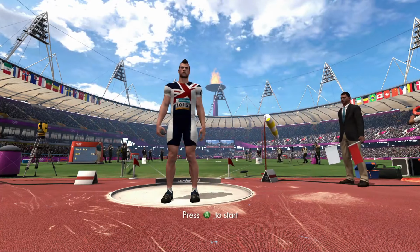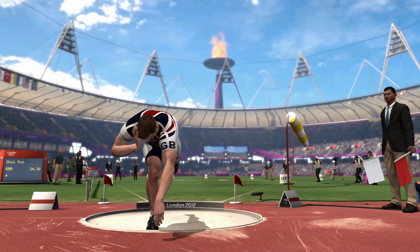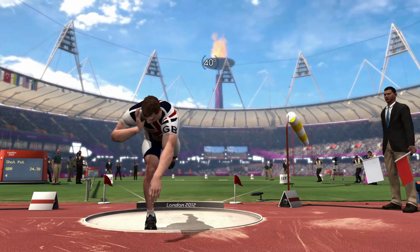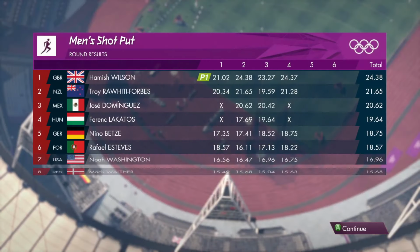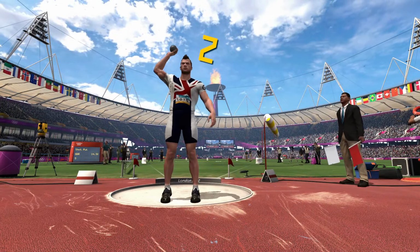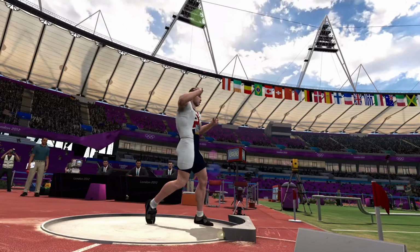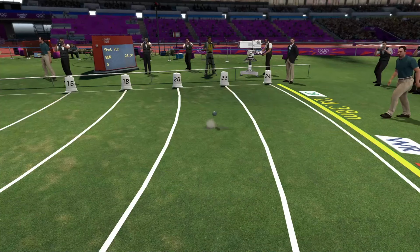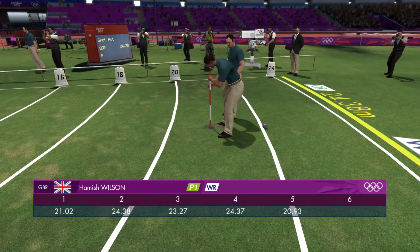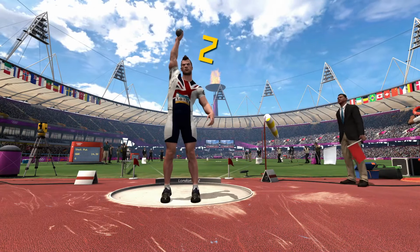Halfway through this event, and Great Britain are in first place. What an opportunity to show your best. And that's very close to a world record. Well, I think he's quite happy with that performance. Well, let's look at the scoreboard then after that last round, and Great Britain are in first place.